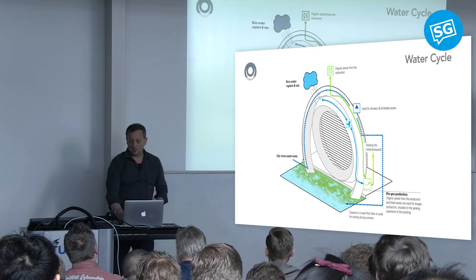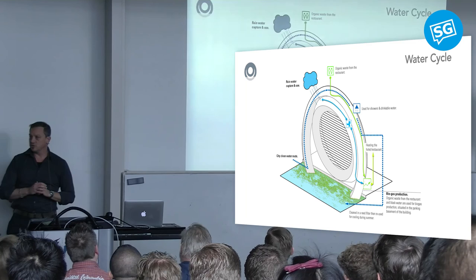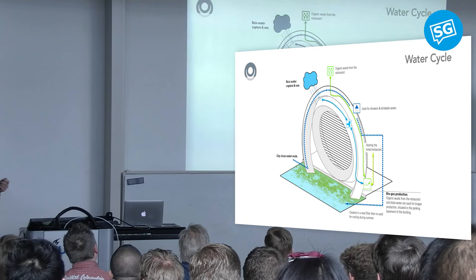And with water, what's interesting is not only looking at how can we close the water cycle in a system that works in a Dutch context, but also how can we solve some of the challenges that we have in other cities that are much drier, where water is not as abundant as it is in a Dutch context.